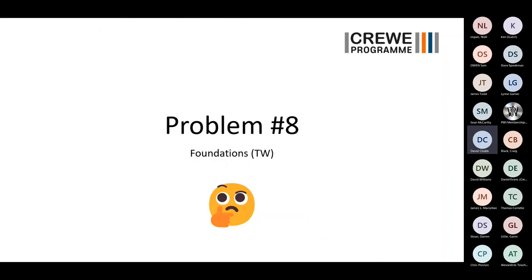Problem number eight: foundations. You'll note, again, 1960s, they put OLE everywhere, and our drains want to go in the ground.